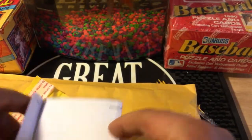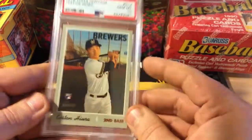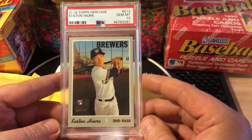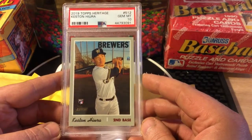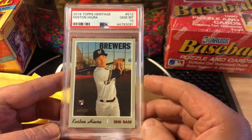No doubt about that. All right, first off, looks like I paid $21.99 for this. There it is. 2019 Topps Heritage Keston Hiura rookie card. The Gem Mint 10. $22 is what I paid for it.